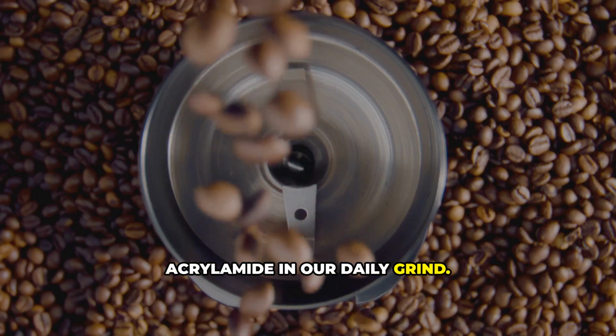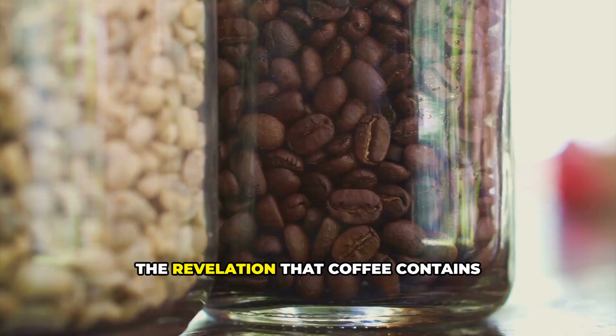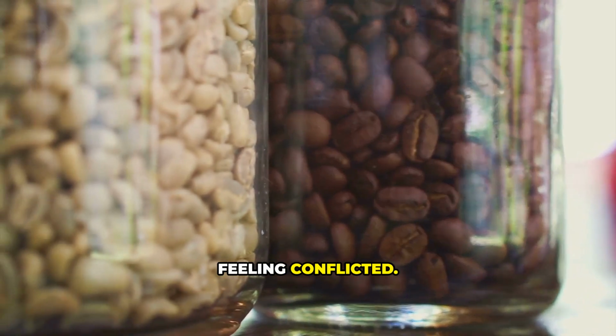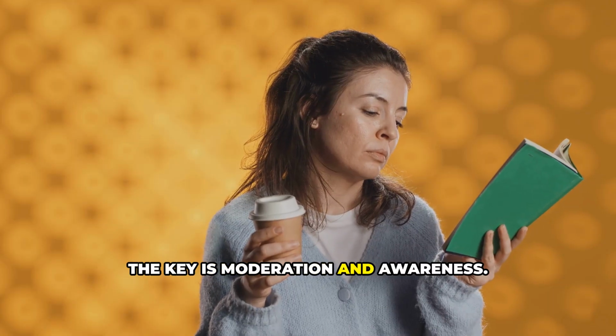Acrylamide in our daily grind. For many, coffee is a morning ritual, a comforting companion throughout the day. However, the revelation that coffee contains acrylamide has left many coffee lovers feeling conflicted. The good news is that you don't have to give up your daily cup altogether. The key is moderation and awareness.